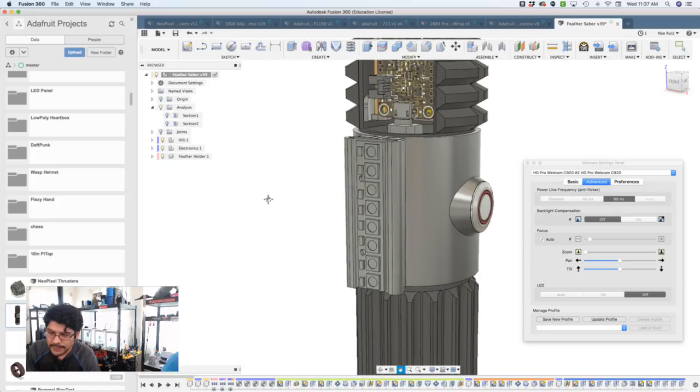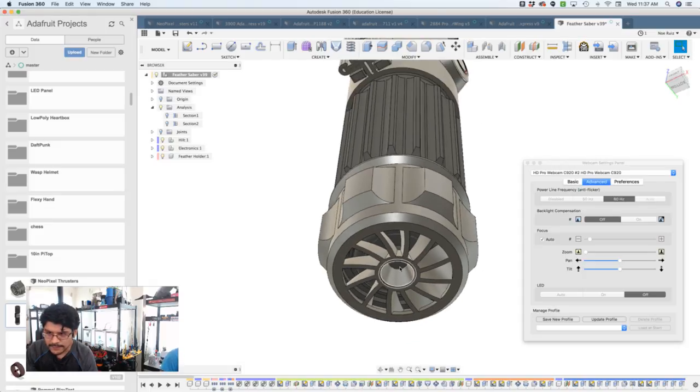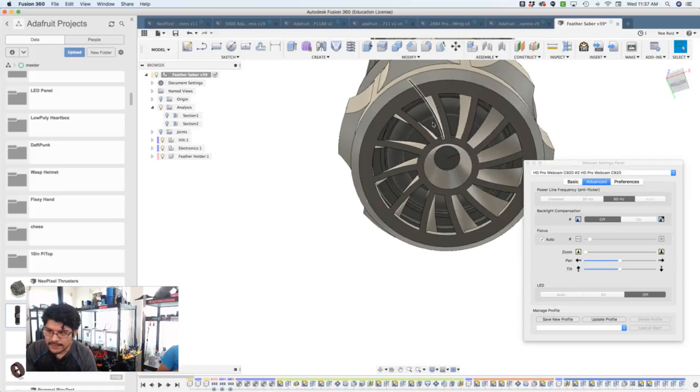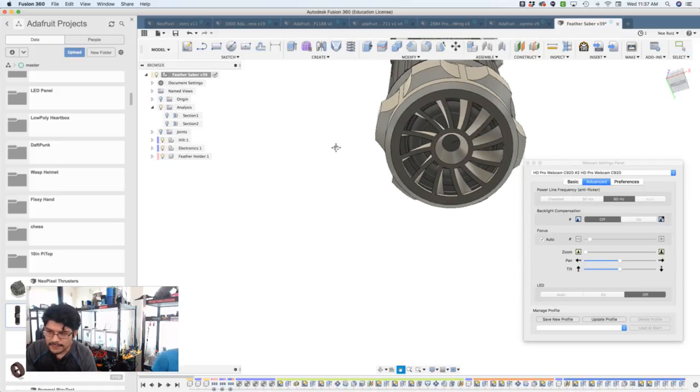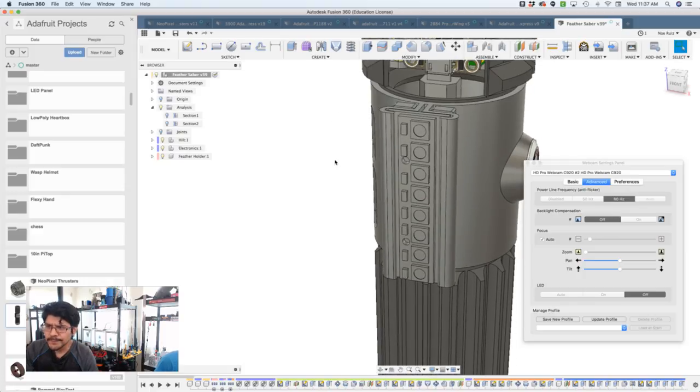Originally, I had it where the USB port was at the bottom of the hilt, but then the feather would have to be there, and then where would I put the speaker? I think the speaker works really cool here at the bottom of the hilt. And I like this turbine fin-looking thing to allow the air from the sound to come out.